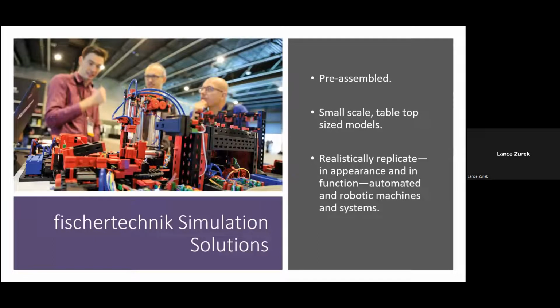The line of fischertechnik simulation solutions, which of course are the focus of our presentation today, are something much different. The line consists not of kits, but of a series of pre-assembled small-scale models which replicate, again, in appearance and function, various automated robotic machines and systems.